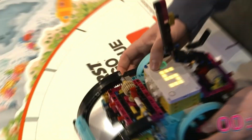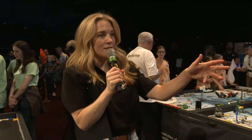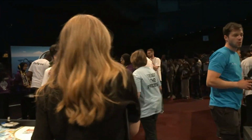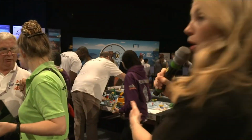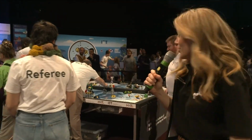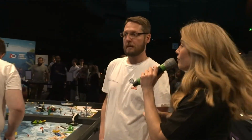10 seconds left. 8. Okay, gang, shall we go see who is getting ready now for the next batch of robot games? I'm going to head to the tables down here and see how everyone's doing. Oh, actually, RealTechBot are only just leaving because they got so many points it took that long to count them up, is what I'm guessing. Look, hello, referee. What did you think about the RealTechBots? They were awesome. Amazing score. Amazing score. Watch this space.